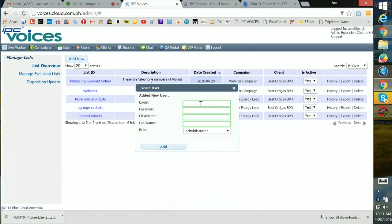Why don't we add an actual agent? So let's say call center one IPC.h. Let's keep a password of password 123, and let's give the first name as Jera Min. So he's going to be the agent.